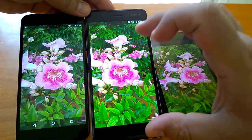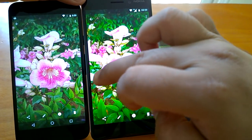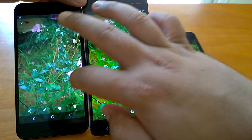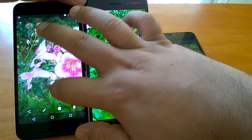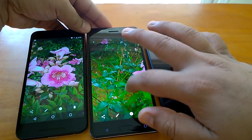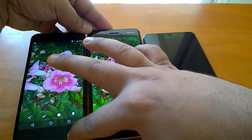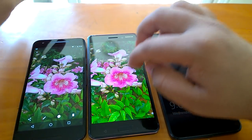you can see that Nokia 6 is very bright indeed. If you compare to Nexus 5X, both have very bright screens, bright displays. But check the full image and you will be able to understand how bright the Nokia 6 display is. It's actually very, very bright. And color interpretation wise, it's awesome. So if you really want to use a display to see an image in any lighting condition, you would perhaps go for a Nokia 6 because of its brightness.